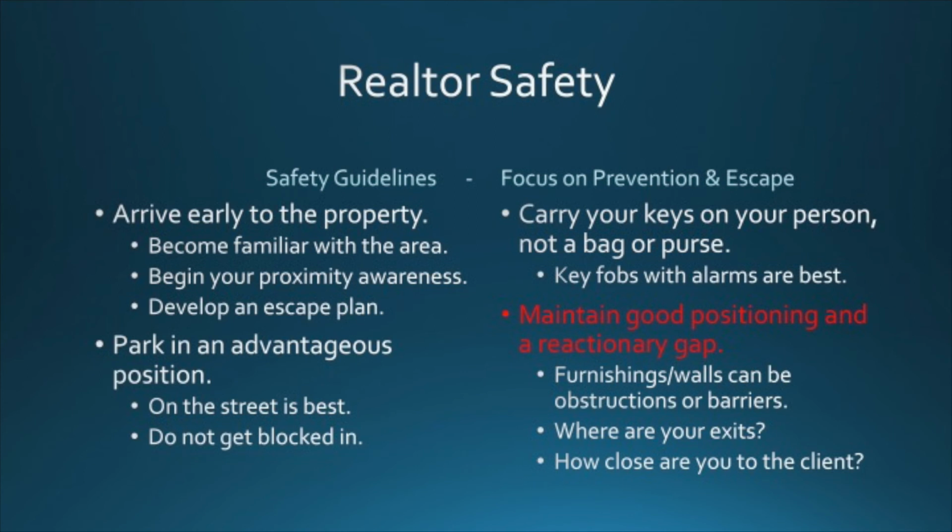All right. Some other things to think about is arriving at the property early. Become familiar with the area. You start to begin that environmental or proximity awareness. And then you can figure out also, what is your escape plan? How many exits do I have from this home? How accessible are they? What kind of locks do I need to be aware of? Is it a double cylinder bolt rather than a single cylinder bolt? And if I had to get out the back door, where is the back door and can I get out quickly?